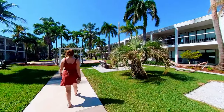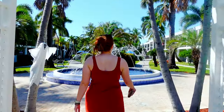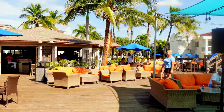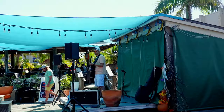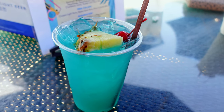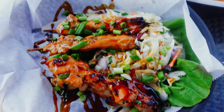Jimmy B's is also right next door. The parking situation is a bit weird. We still haven't quite figured it out, but it's probably easier to come from the beach so you don't have to walk through the hotel. But they have live music and a lot of space to sit and relax with a drink. It's a bit pricey, so we stuck to drinks and appetizers. We got the coconut shrimp and grilled chicken skewers to go along with a couple of blue Hawaiians and pina coladas.